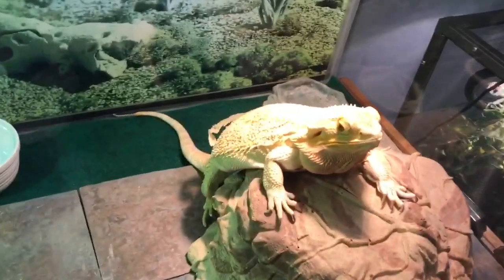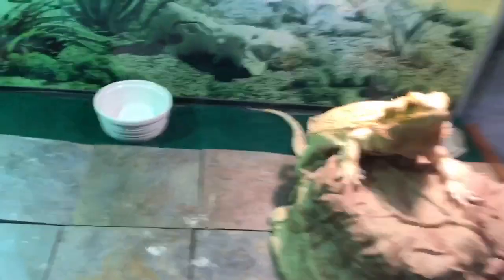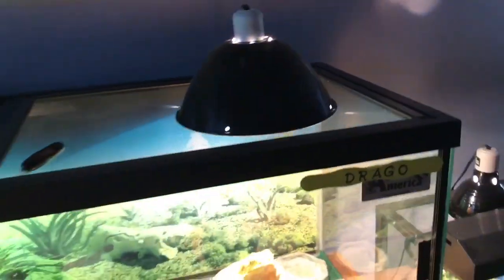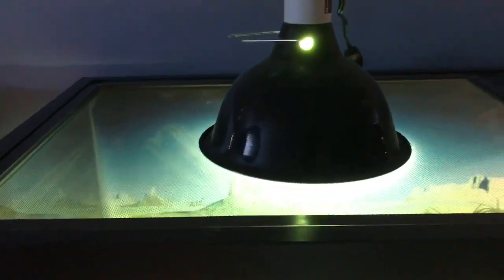He has his basking spot rock, his lettuce dish, his worm dish, and this basking spot wood, and then a little cactus in the back. He has slate tiles for half his enclosure and Repti carpet for the other half. He has a mercury vapor bulb, 100 watt, and a 75 watt basking bulb. And then under his tank is where I store a lot of my reptile and fish supplies.